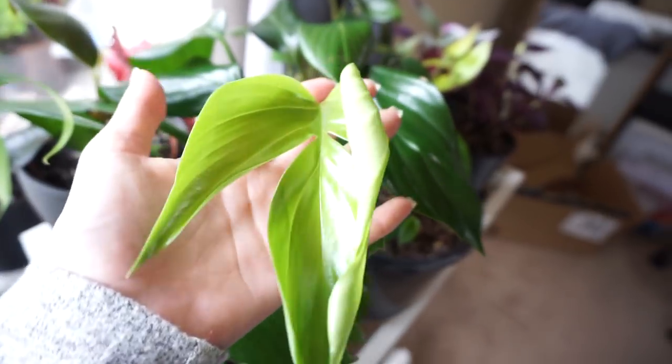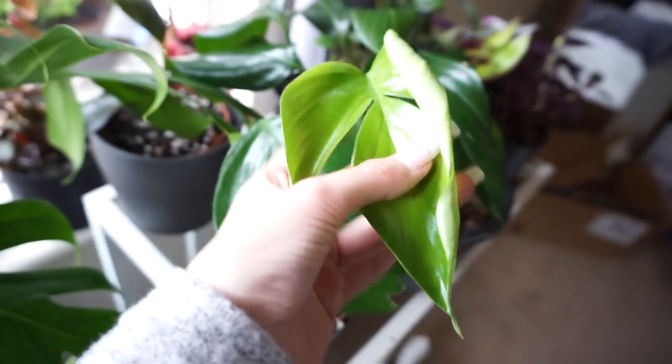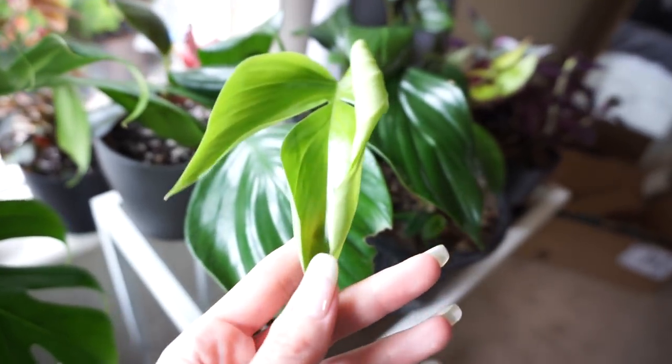Look, I'm not even going to lie. This is probably my favorite plant at this very moment. It's magic. It's just magic.